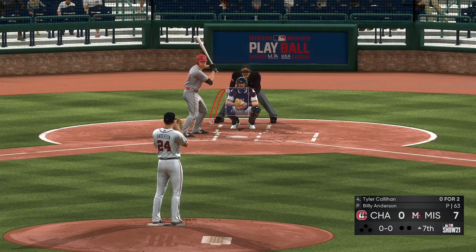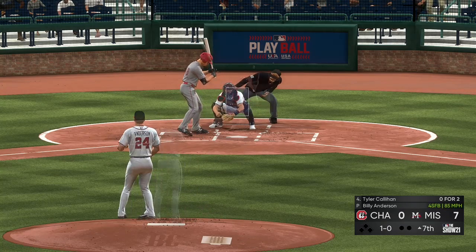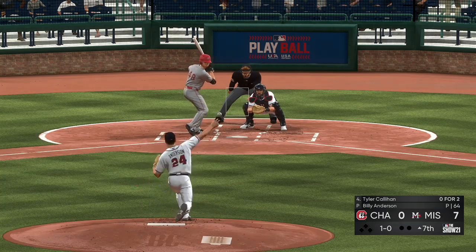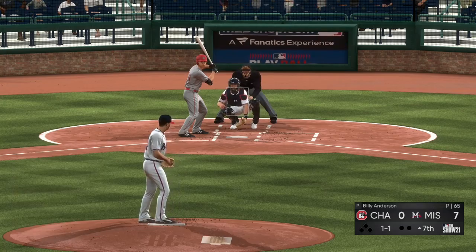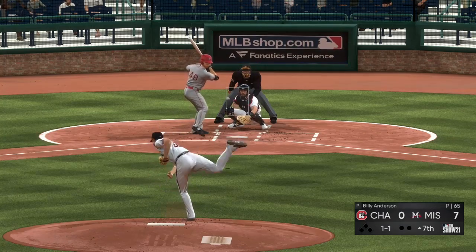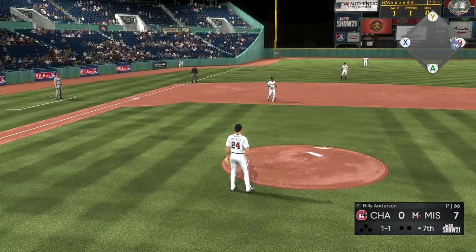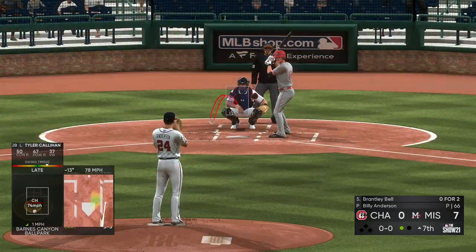Leading off for Chattanooga, in now, Tyler Callahan. High and tight here to begin the inning. It's ball one. No hits to this point. Fouled off. Hit to third. Scooped up. And the throw to first is in time, so the leadoff man is gone here to start inning number seven.